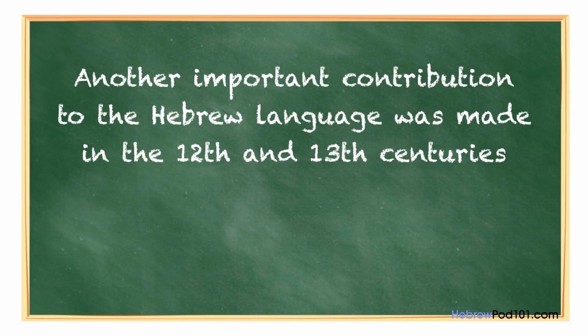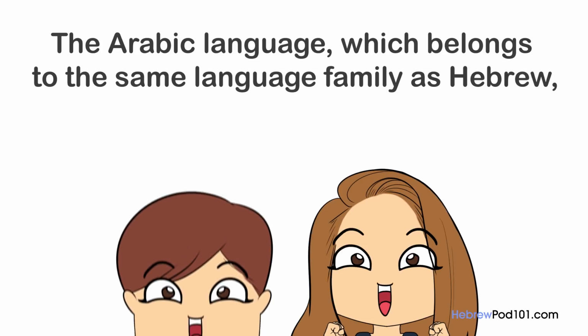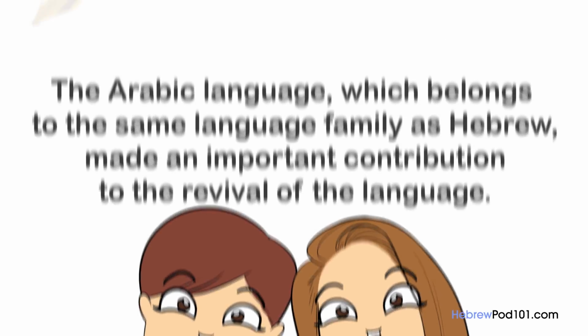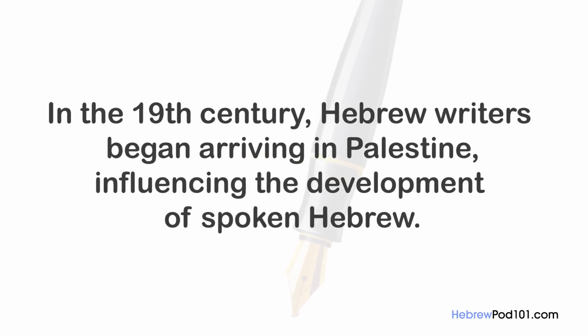Another important contribution to the Hebrew language was made in the 12th and 13th centuries by a Jewish family of rabbis who translated Jewish writing from Arabic to Hebrew. The Arabic language, which belongs to the same language family as Hebrew, made an important contribution to the revival of the language. In the 19th century, Hebrew writers began arriving in Palestine, influencing the development of spoken Hebrew.